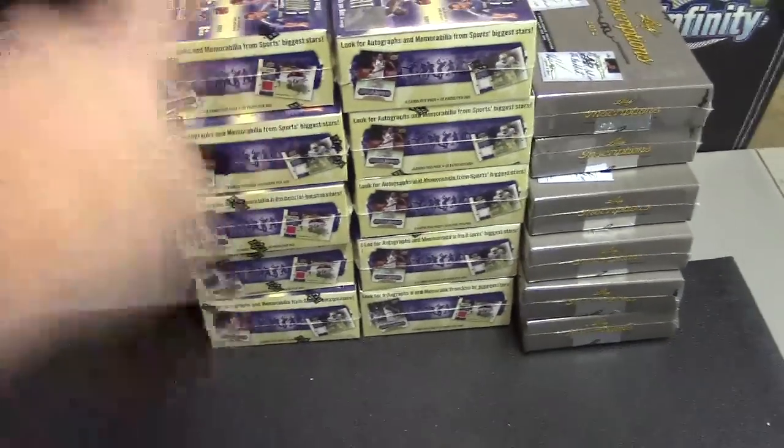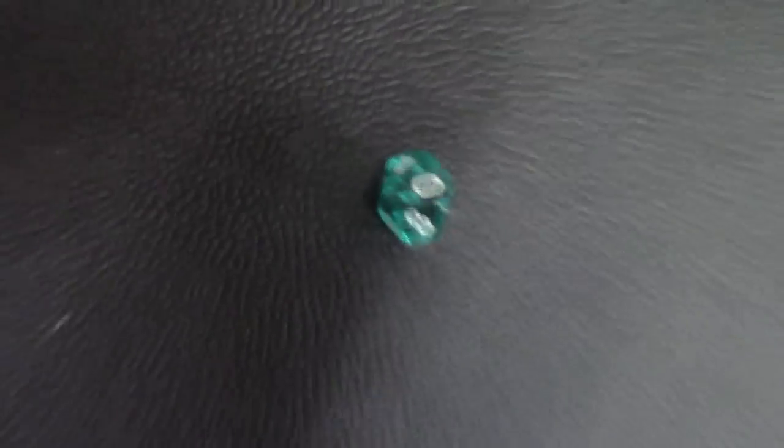All right, next up, YeWorma. 1 to 5 on the left, 6 to 10 on the right. Box 10, bottom right.